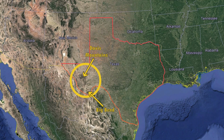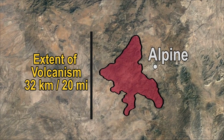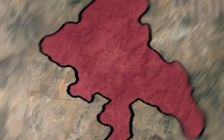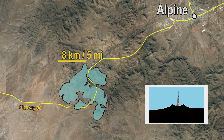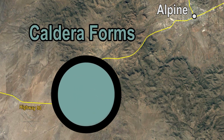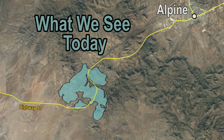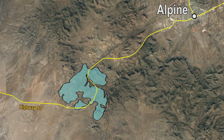One of the best examples of West Texas volcanism is the Paisano Volcano in the Davis Mountains just to the west of Alpine, Texas. The caldera that formed here was about 8 kilometers or 5 miles across. The amorphous shape we see on a geologic map is due to millions of years of the caldera eroding away, leaving behind only remnants of its original structure. It's in these rocky remains that we see the products of this once majestic volcano.